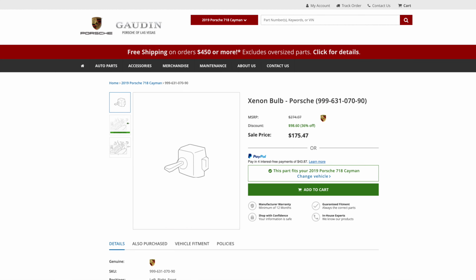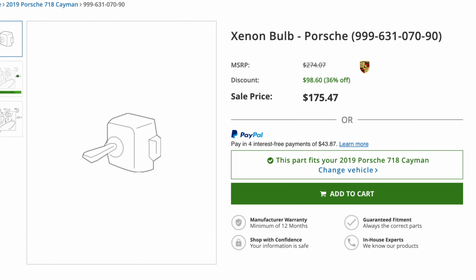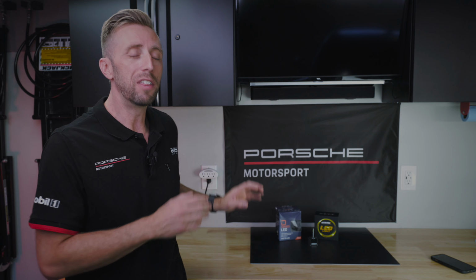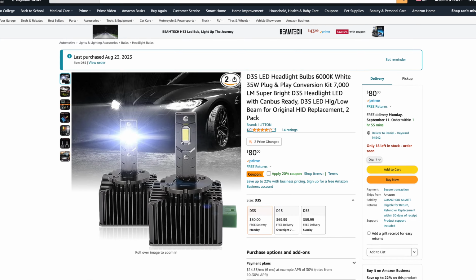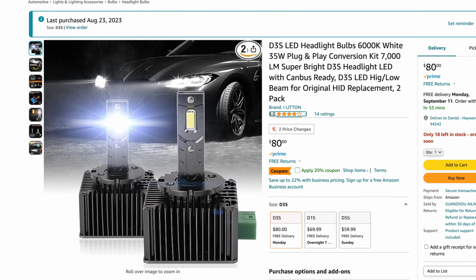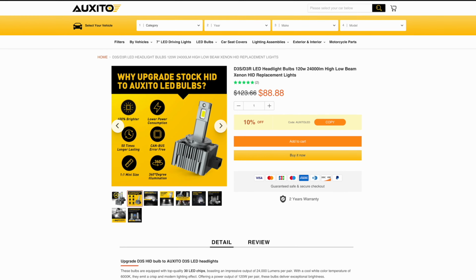And from Porsche, you're looking to pay $170 per bulb when you buy, say, from a parts warehouse. But if you go to the dealer's counter, you're probably going to pay $270 per bulb. These LED replacements for two bulbs, we got the iLightons, I paid only $40 for. They're now back up to $80 on Amazon. And the Auxitos sell for about $89.